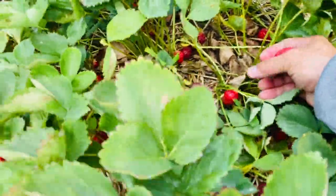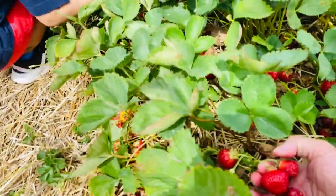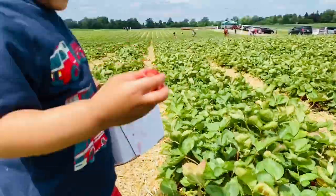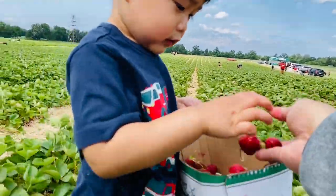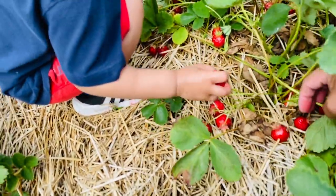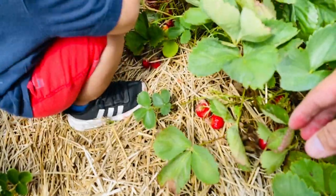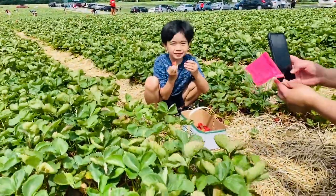Here's a bigger one. Oh, guys, I don't like this wind. Hey, Malino. I know you love strawberry, buddy. You love strawberry? Yeah. I love strawberry as well. There's lots here, see? There you go, buddy. Okay. Like that. Good boy. Look, Malino. Riley, you okay? You eating already? Oh, wow.